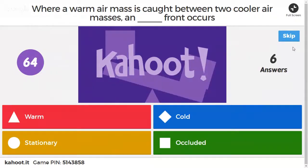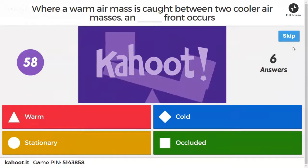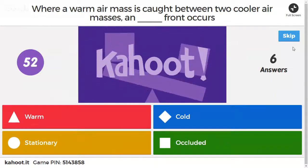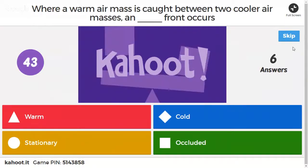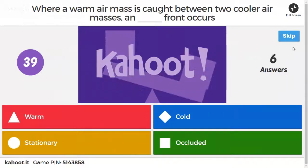Which could it be? Oh, we have more of you now. Okay, good. Whew. Okay, where warm air mass is caught between 2 cooler air masses, a blank front occurs. Red, warm, blue, cold, yellow, stationary, or green, occluded. What kind of front might it be? One warm air mass caught between 2 cooler air masses.